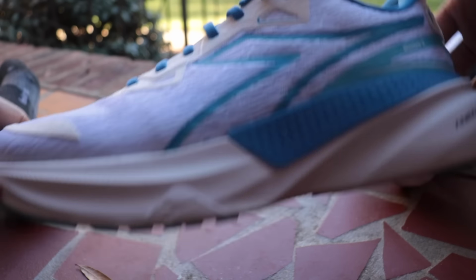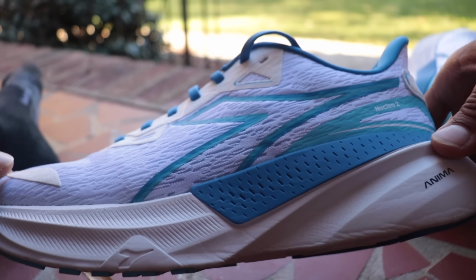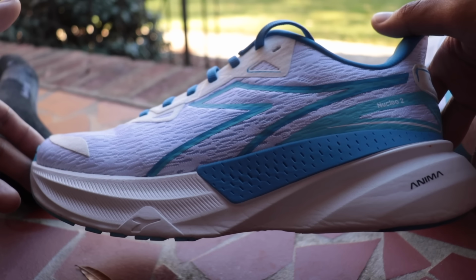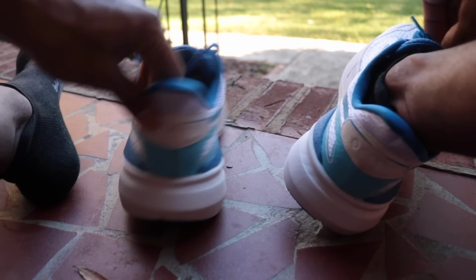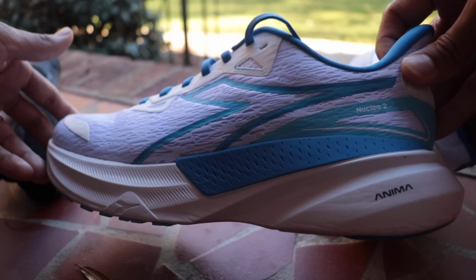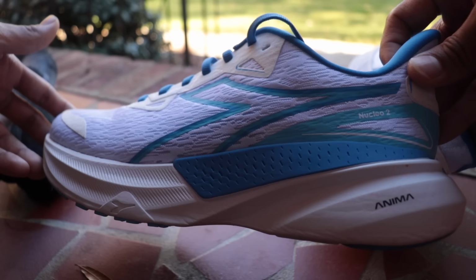Good comfort though, nice soft foam. Reminds me a lot of the Asics Gel Nimbus. I will probably keep this in the casual rotation just because I like how it looks, and I would rather just run in the Nimbus 26 or the Hoka Skyflow. But it's a solid shoe, and if you are looking for a comfortable everyday shoe that's soft with some bounce to it that looks good, this is a good choice.